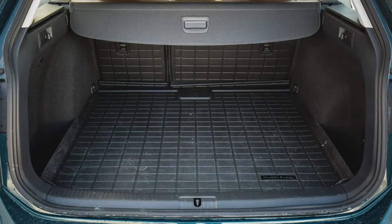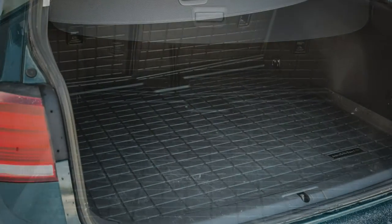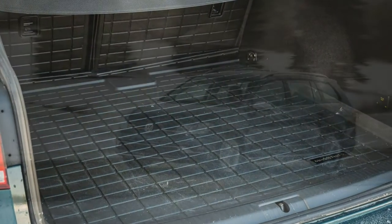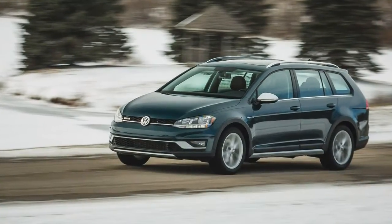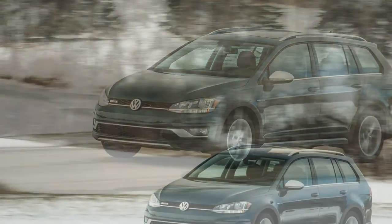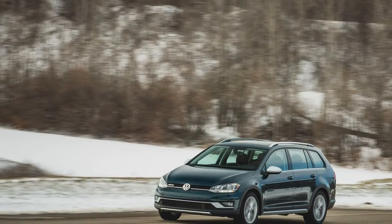Months in fleet: 1. Current mileage: 1,851 miles. Average fuel economy: 25 miles per gallon. Fuel tank size: 14.5 gallons. Fuel range: 360 miles. Service: $0. Normal wear: $0. Repair: $0.